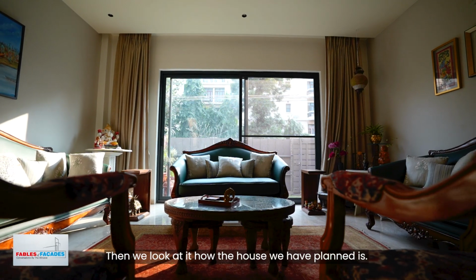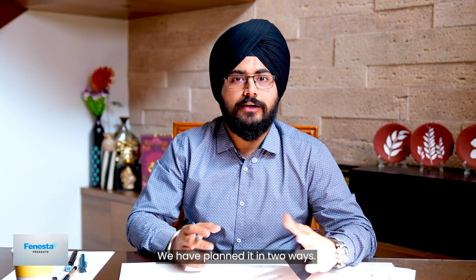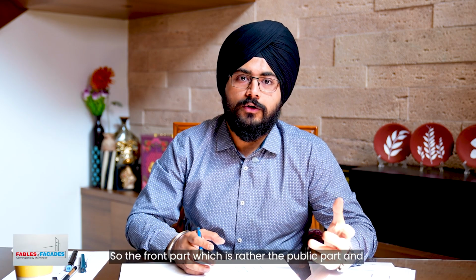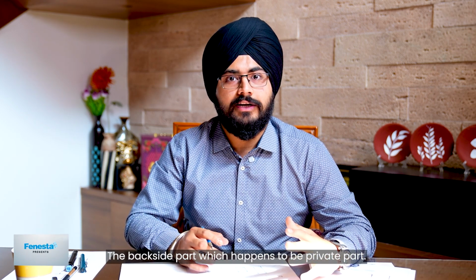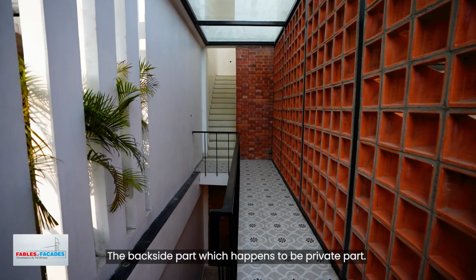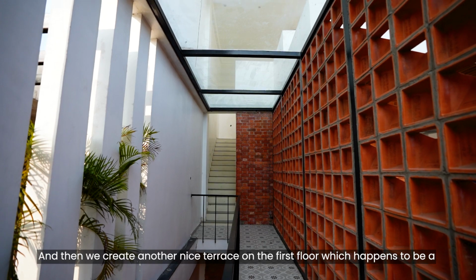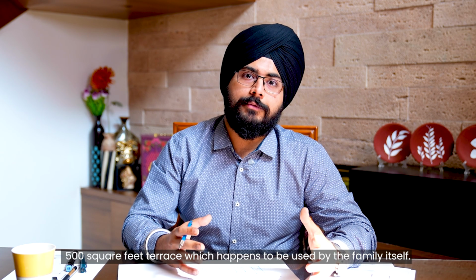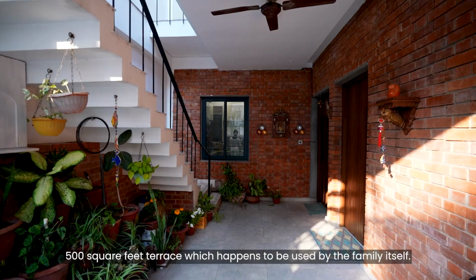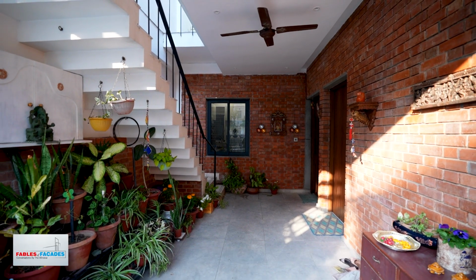Then we look at how the house is planned. We've planned it in two ways. So the front part, which is rather the public part, and the backside part, which happens to be the private. And then we created another nice terrace on the first floor, which happens to be a 500 square feet terrace, which is used by the family itself. And they also had a requirement, since they had a staircase going from the outside part.